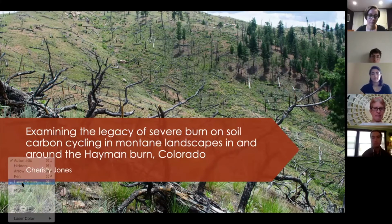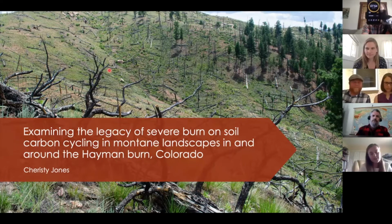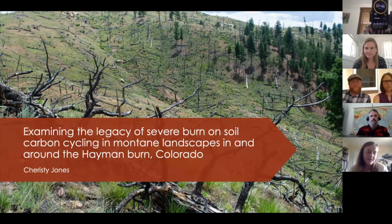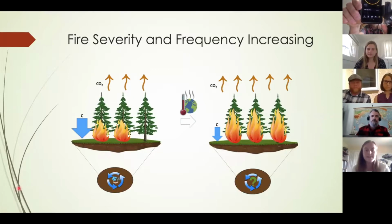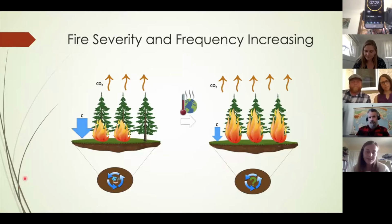So my thesis was on examining the legacy of severe burn on soil carbon cycling in the Hayman Burn here in Colorado. A little bit of background: as the climate continues to warm, we're expecting fire severity and frequency to increase. What this looks like is that more CO2 is going to be released into the atmosphere and less carbon is going to be stored in the soil. However, the magnitude of these changes is poorly understood, and how the microbial communities will respond also remains poorly understood.